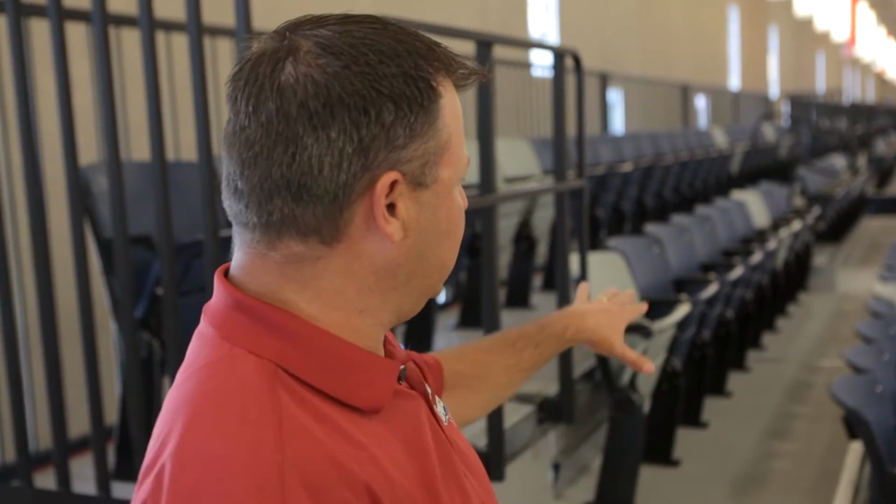So we really tried to reach out to different volleyball groups and basketball groups and all the different participants that we thought might be here, and said, okay, what do you need? What would be the best thing to have? And so that's kind of where this came up. And one of the neat features about this is the seating, because a lot of these places, all the seating is down on the floor level.